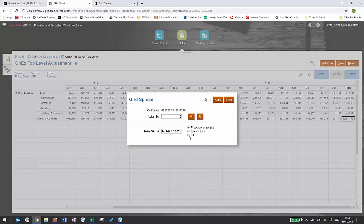And the last one is fill. What fill will do is simply calculate how many blank cells, or cells, I have in total in my grid. So if I've got a 10 by 20 grid, it will know there's 200 cells, and it will take my 140,000 and put 700 in each of those 200 cells. So it would populate the blanks and overwrite all of the existing data.